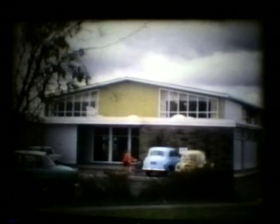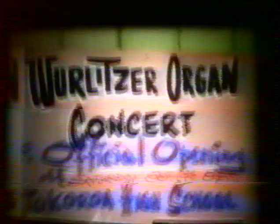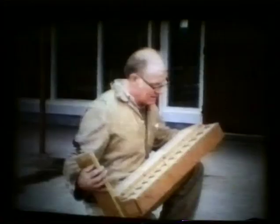The contents of the solo chamber are next to be packed. This includes the manual chest and the pressure regulators. The heart of the organ, the relay and stop switches, are next to go. Some interesting memorabilia from past Tokoroa concerts were unearthed. It's a case of dust of ages cleft for me.